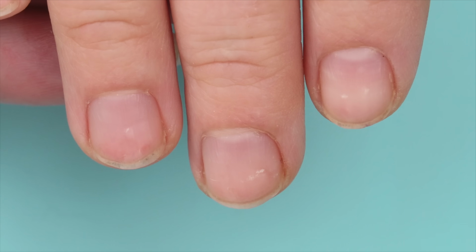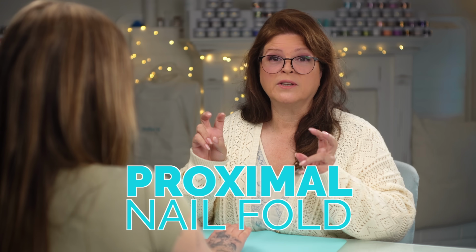But the trend right now is cutting it all back, which is too much to do. And the reason being is we need some of that proximal nail fold is actually what we're talking about. Let me show you what we're talking about.